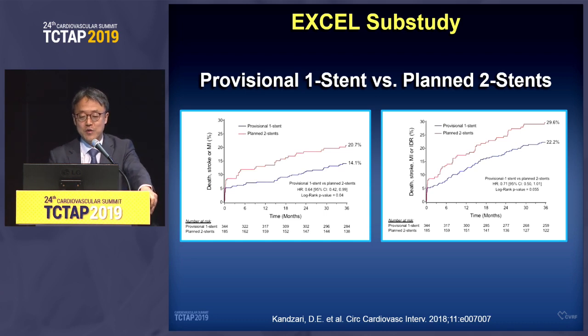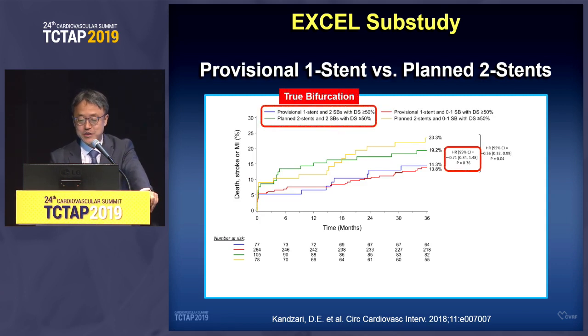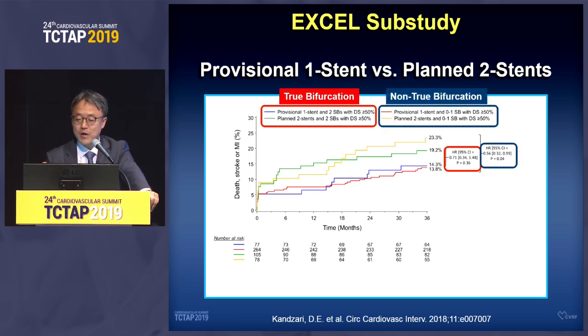Looking at the EXCEL subgroup analysis, provisional one stent versus two stent, usually in the distal left main bifurcation region provisional one stent was better. But the interesting part is how they defined it. When both side branches were affected, that is a true bifurcation region, and usually there was no difference between provisional one stent and planned two stent. The interesting finding is that when just one side branch was involved, that means a non-true bifurcation region, and provisional stenting was statistically better than planned two stent. That means in a true bifurcation region, provisional or planned is okay. In a non-true bifurcation region, less is more.